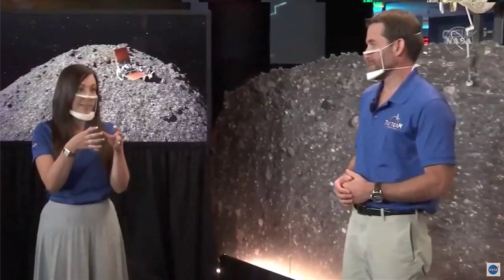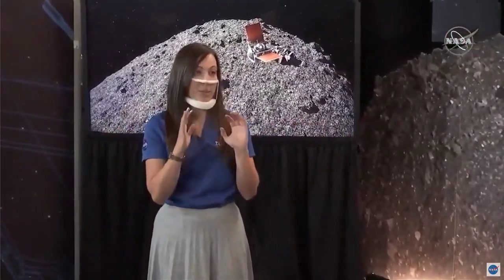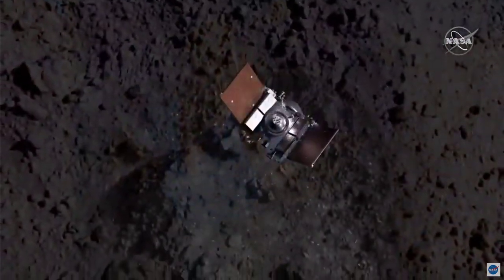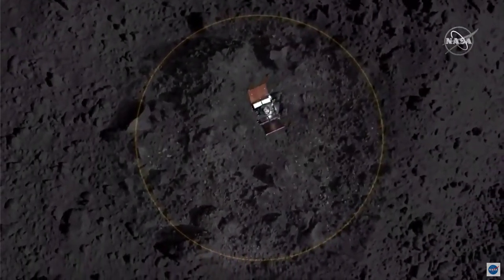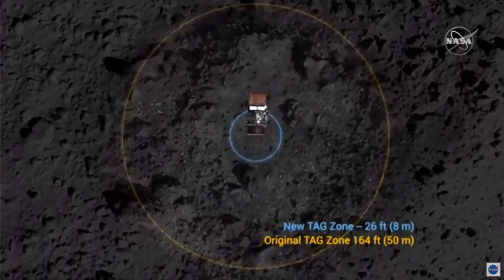So Coralie. Right. You've seen that Nightingale site is an extremely challenging spot to navigate into. There's boulders all around it. This is totally different than how we originally designed the system to target a 50-meter diameter area. Nightingale is 10 times smaller than that. So it required the whole team to rethink how to safely navigate into contact with the surface, and we had to come up with some new ideas.